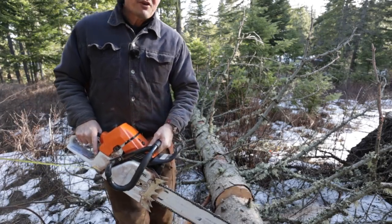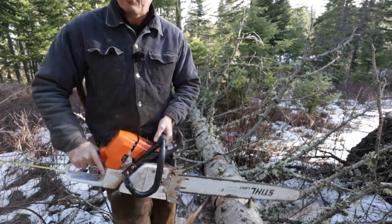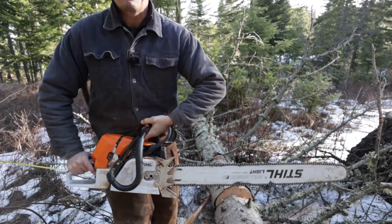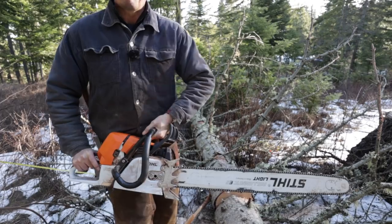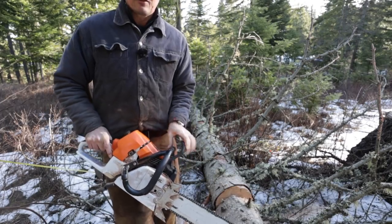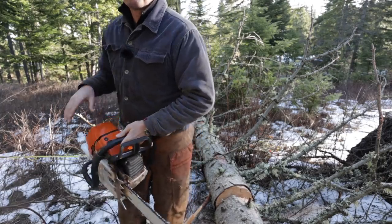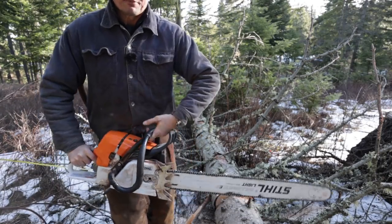The other thing is engage the chain brake and learn how to do it without having to take your hands off the saw. All these saws, with a little practice, you can learn by tipping them up and rotating your wrist. You can engage that brake, just tipping it up, rotating that wrist engages that brake. It's a very simple motion. Some saws are more ergonomic than others, but you can typically do it with a little bit of practice.